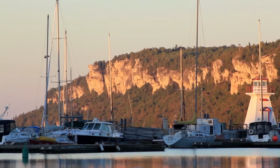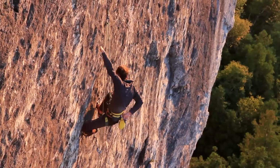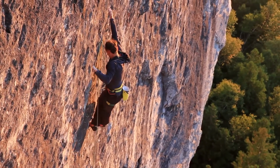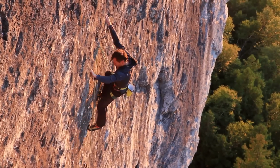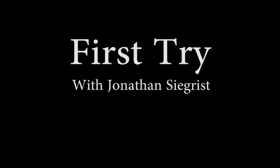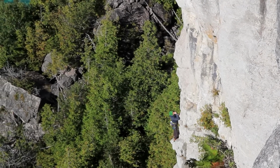It was really exciting to go to Lion's Head for me because there's not too many areas that I haven't at least visited or maybe stopped through. So to see a completely new crag with a bunch of hard new routes is really exciting. Part of me was really interested to try and do a lot of on-sight climbing there.